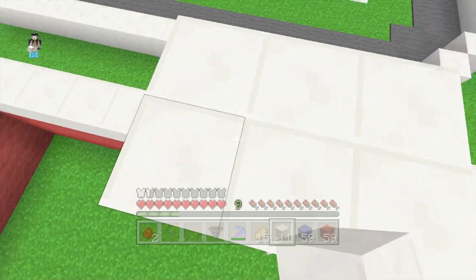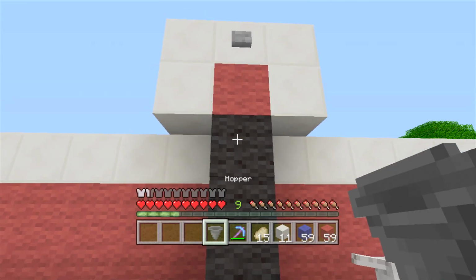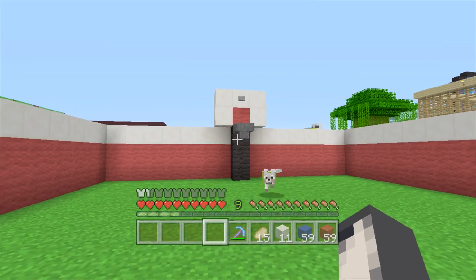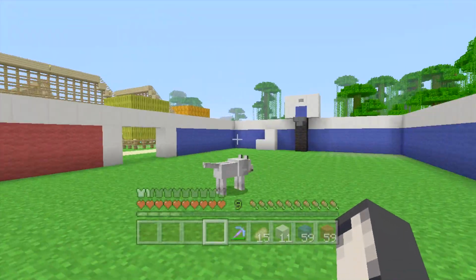So now I've just got to do the same thing, just shove some redstone on top and put the button on the right side. And then put the hopper like that. There we go. So I think that should work. I hope so. Let's just see. So if we press the button, as you can see, it's kind of difficult. There we go. It works like a charm.